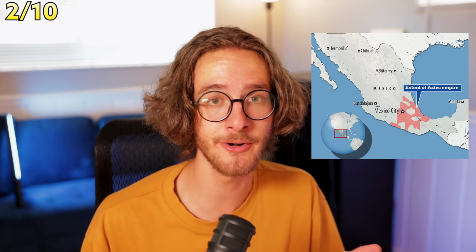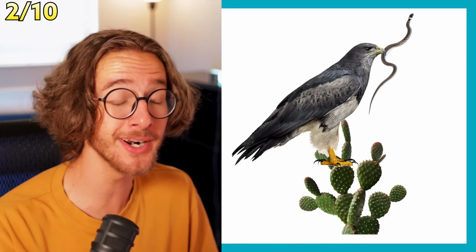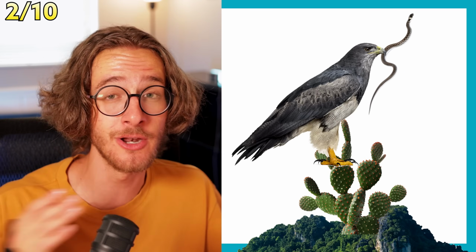Now this picture is depicting the legend of Tenochtitlan, which was the capital of the Aztec Empire / early Mexico. The story goes that the early Mexica people were told by their god to build a city once they could find a spot where an eagle was standing on a cactus devouring a snake on an island in the middle of a lake.